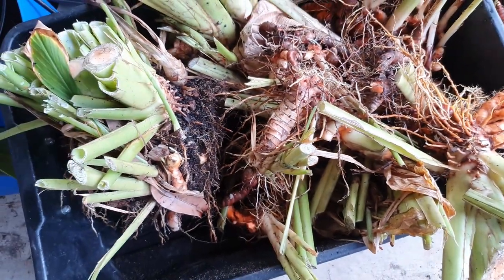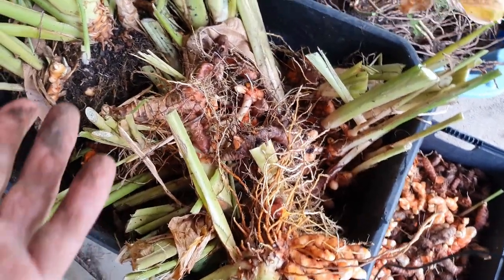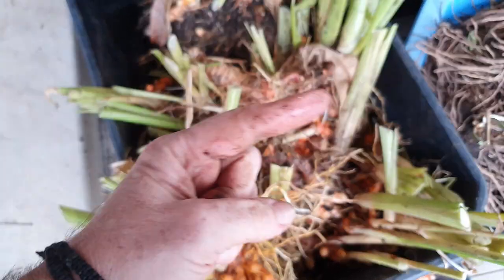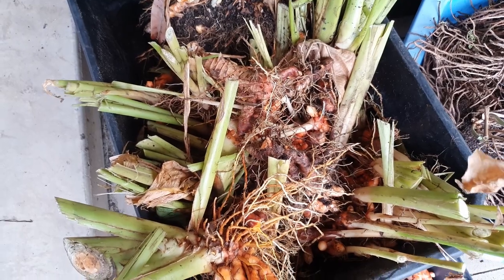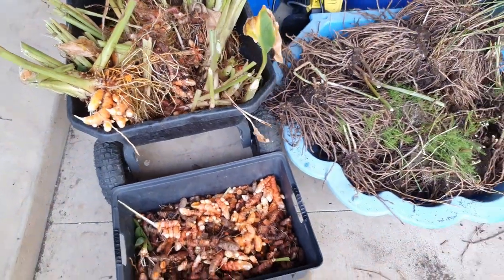So yeah, very impressed with how easily this stuff grows for us in our climate here. And if you are interested in how to grow the turmeric, you can click on that little link up in there and it'll take you to a clip I posted a couple of years back. But yeah, mighty chuffed with what I got up to today.